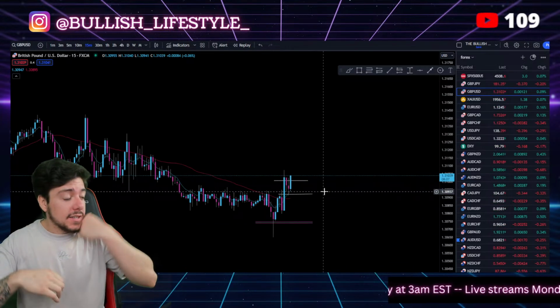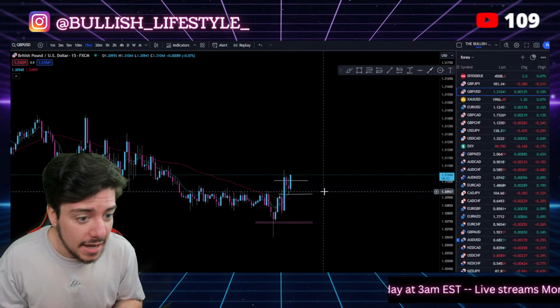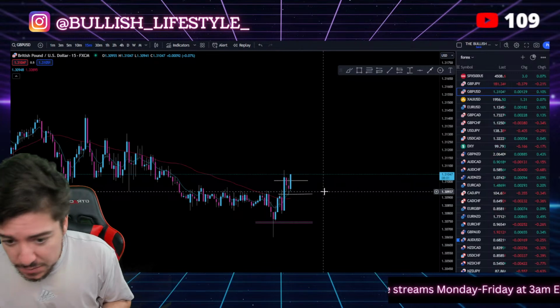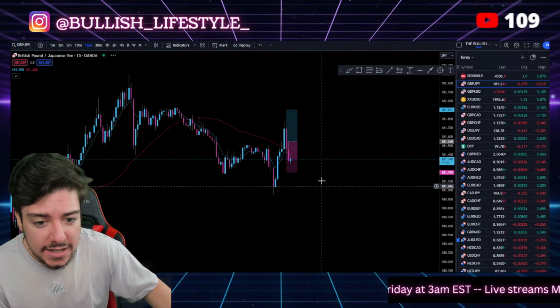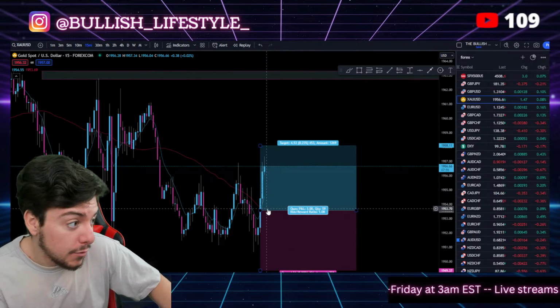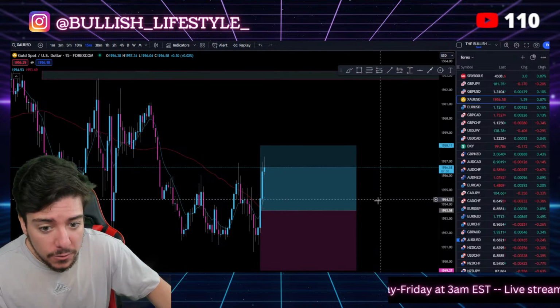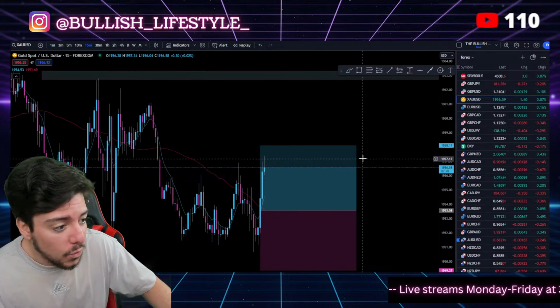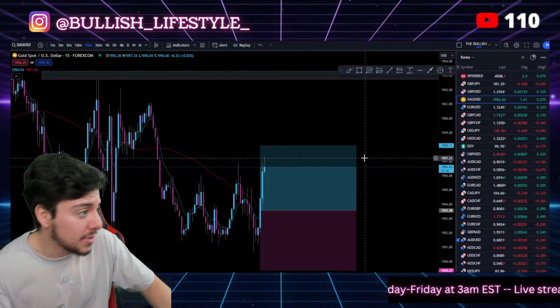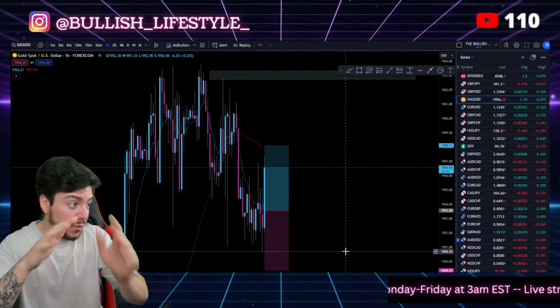Realistically, what I think full transparency in a Discord signal would be, and this is what I offer in the VIP, is that I would show you exactly how much I hopped into this trade. I would have thrown a 2.5 lot. I would show you the 2.5 lot, and then once I get to take profit one, whether I'm going to close or leave it. I would most likely leave it at this point, and you'd be able to see my account balance and follow it 100% of the time.